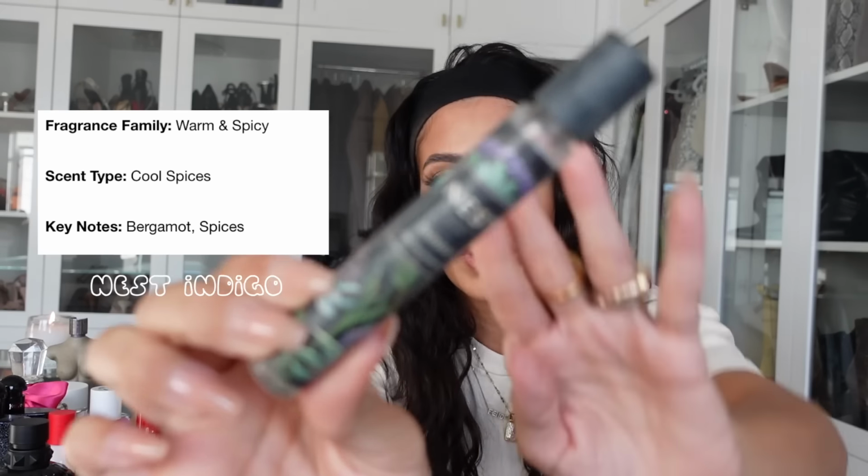And then I just wanted to mention one more by Nest that I've also had forever. This is pretty much empty. It's the Indigo. I think it's such a unique fragrance, but also it's really a dark fragrance and really deep and mature. It's so strong, by the way. Again, if you get a headache, Nest fragrances are so strong, you might want to steer clear. But if you like that strong scent, check them out. Okay, guys, that is it for our rundown.